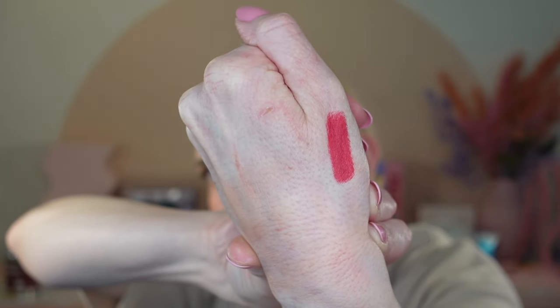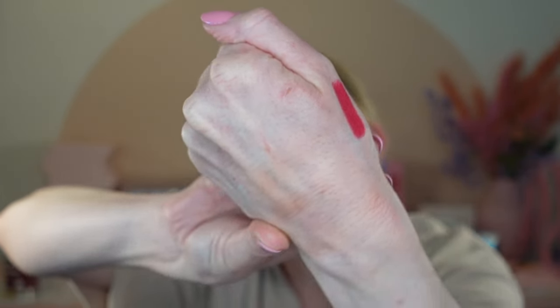It's not quite a hot pink fuchsia. It has enough red in it that I think it's more wearable. I tried it on in Sephora and I was obsessed, so very excited about this. And I'm excited to now have this newer formula.